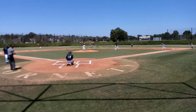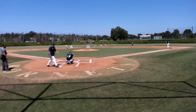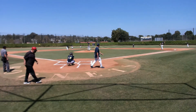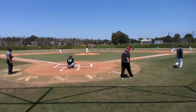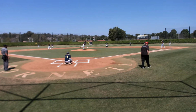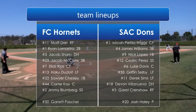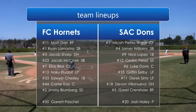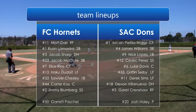Paschal's going to take to the mound once again. And Fullerton College, let's get to what their defensive lineups are going to be here in the second inning and through most of the remainder of the game. As you can see it here on your screen, the team lineups for both of these two sides. Defensively for Fullerton, they have Carter Kay directly behind home plate along with Garrett Paschal.